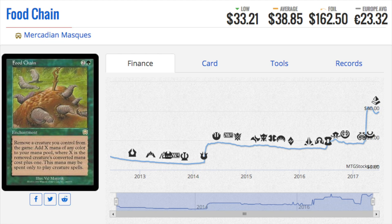Mercadian Masques is a set with a lot of valuable foils. You have obviously Brainstorm, Counterspell, Dark Ritual. It kind of reminds me of a masterpiece set, right? Instead of having foil masterpieces, you have foil commons and uncommons. Food Chain is right now a $162 foil. That's a lot of money for a foil.